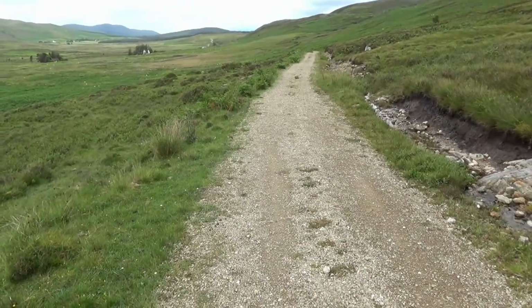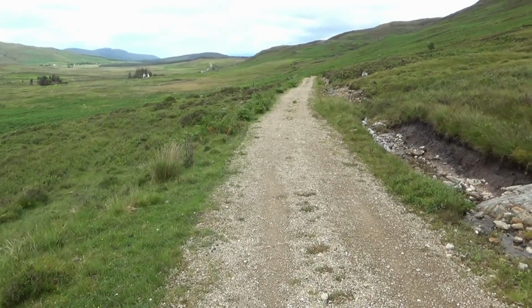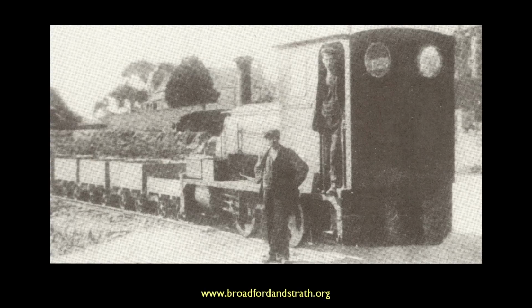Initially, marble from the quarry to the coast was horse-drawn, but the inefficiencies of this were obvious. So it was that, for the rest of its brief life, the line was worked by Skylark, a Hunslet 0-4-0ST locomotive.